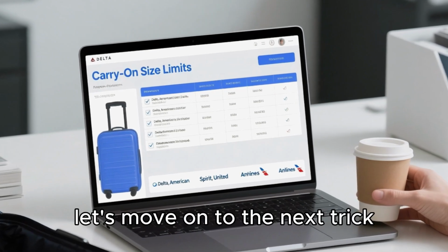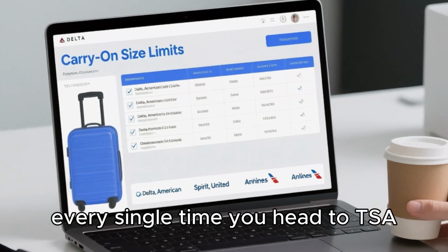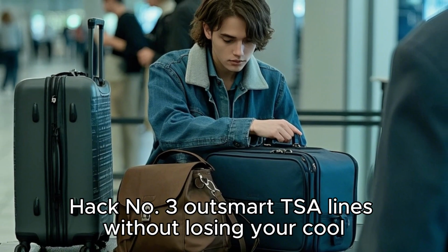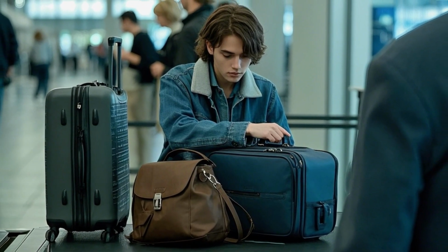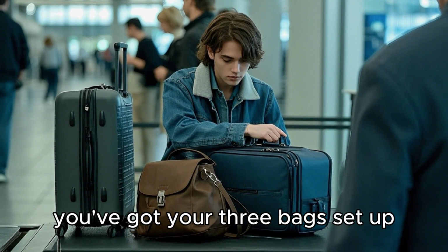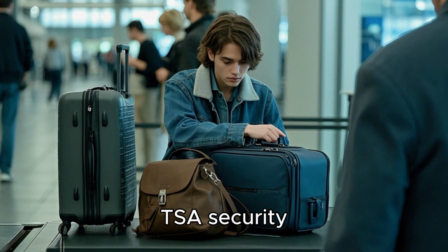Let's move on to the next trick, and trust me, it's one you'll want to use every single time you head to TSA. Hack number 3. Outsmart TSA lines without losing your cool or your stuff. Alright, you've made it to the airport, you've checked in online, you've got your 3 bags set up, and now it's time to face the beast, TSA security.